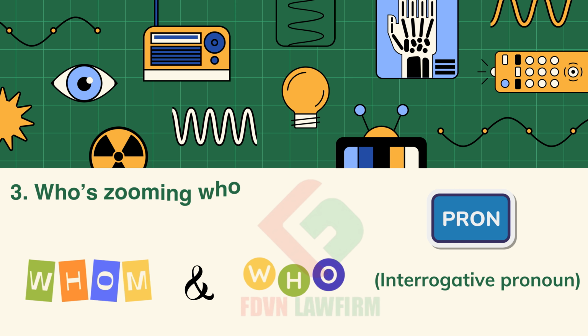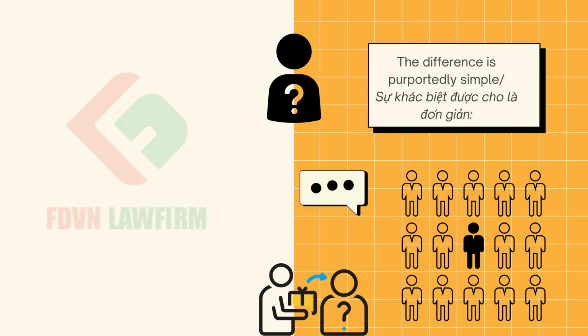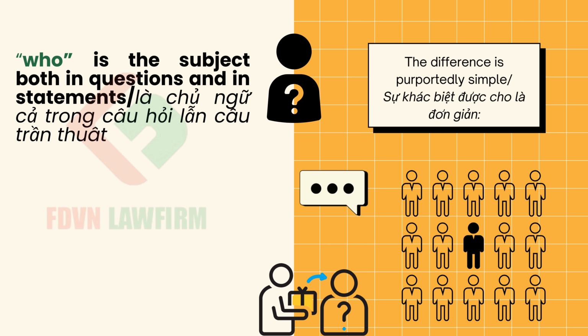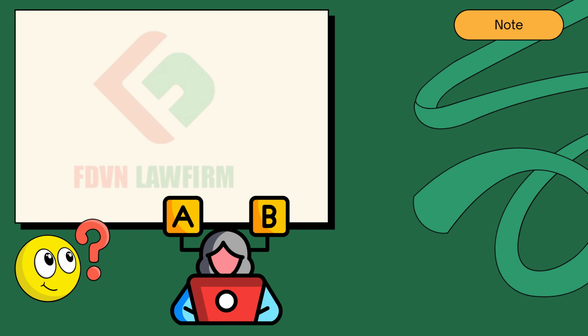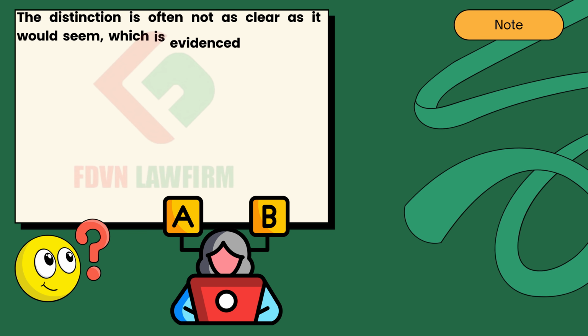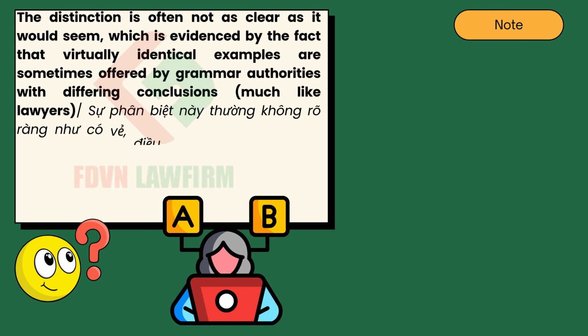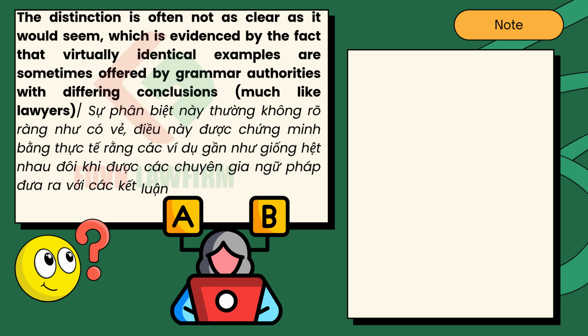Who and whom are both confusing. Maestros are able to decipher which is appropriate in every situation. The difference is purportedly simple. According to grammar authorities, who is the subject both in questions and in statements, while whom is used as an object, usually a direct object or the object of a preposition. The distinction is often not as clear as it would seem, which is evidenced by the fact that virtually identical examples are sometimes offered by grammar authorities with differing conclusions, much like lawyers.